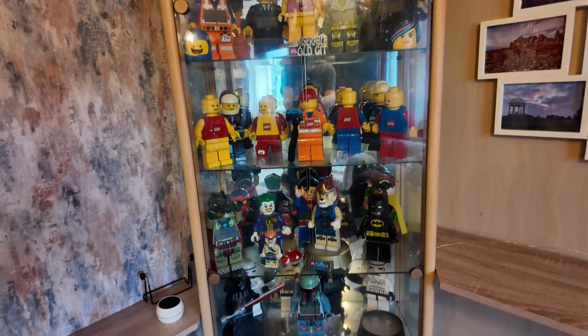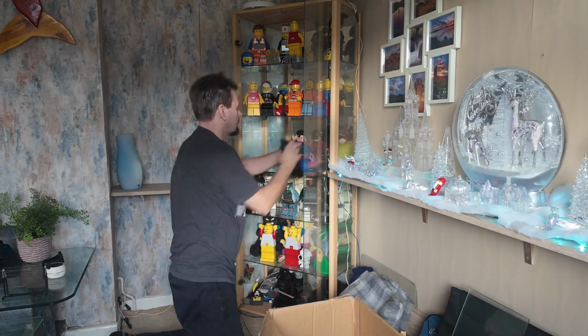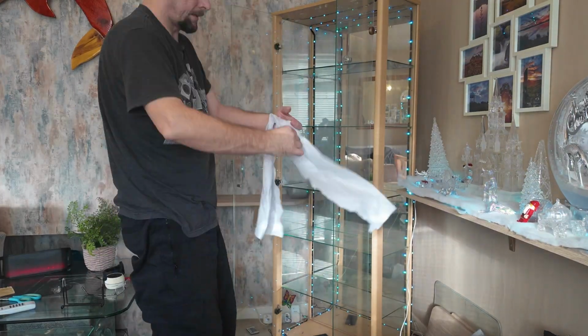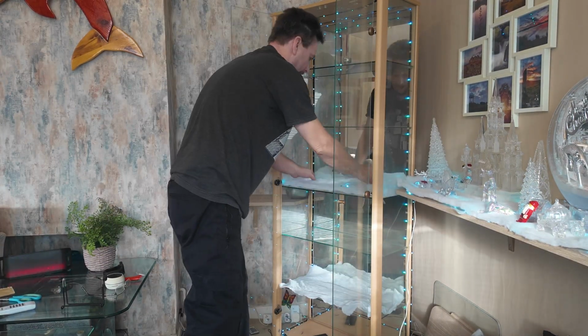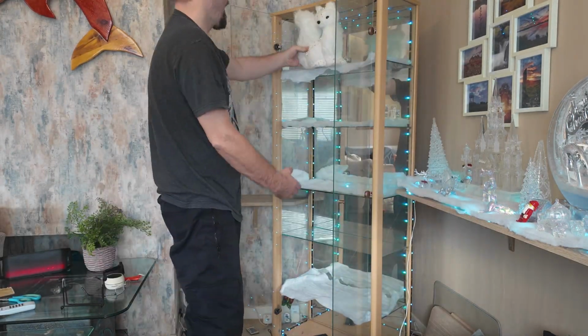Got the other cabinet by the side. These had my larger Lego minifigure torches in that are used for photography, and I just collect these. So I took all those out, and then the white fabricy things, whatever they are, they then went in this unit. I did have LED lights in here originally, but they failed. Bought some more, I think last year from Temu.